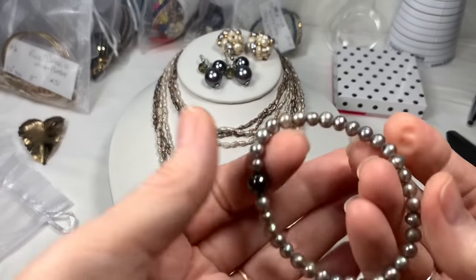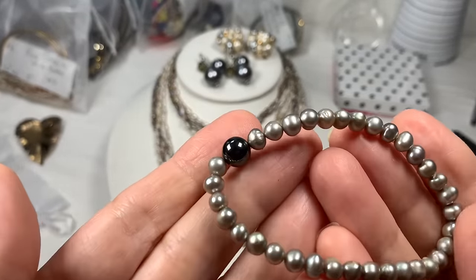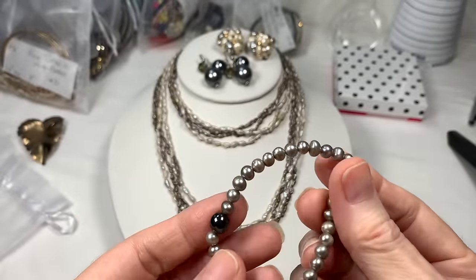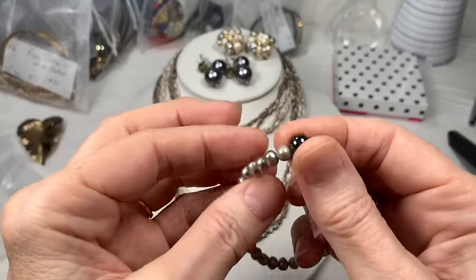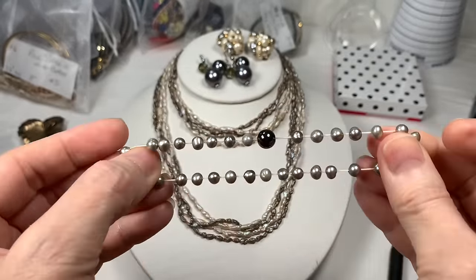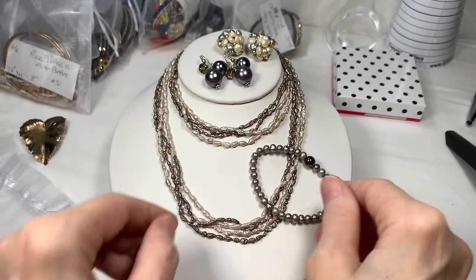Then I have this genuine pearl bracelet. It has silvery and all the same colors as well. It's a pretty good match. And I think this is a hematite bead on the front. Great, great stretch. It sits at a 6.5, but it is a stretch.